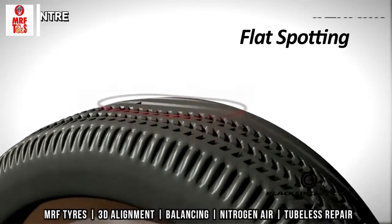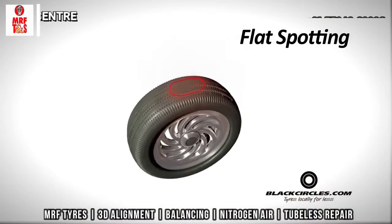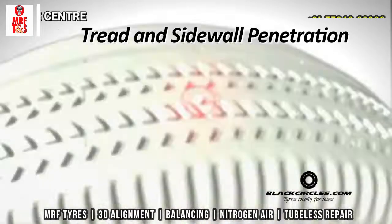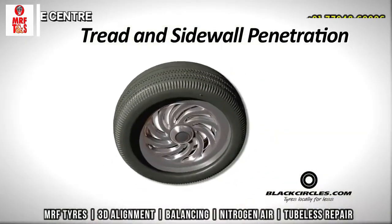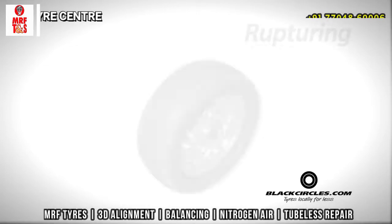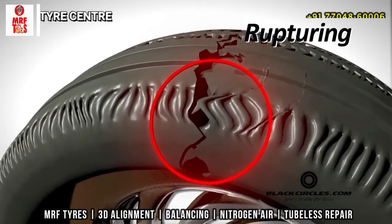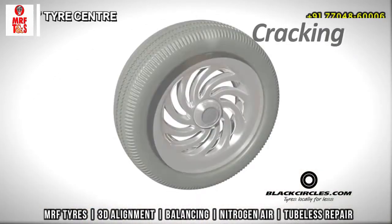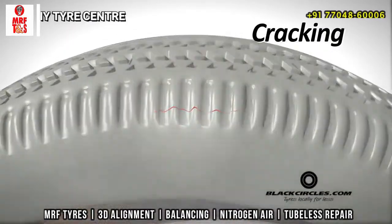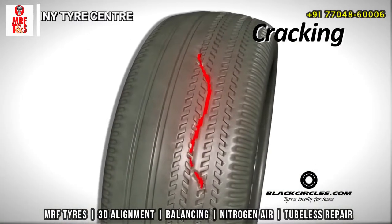Flat spotting occurs when the tyre locks up under heavy braking, such as an emergency stop. When driving, objects such as stones and nails can get embedded in the tread. This can lead to a puncture in the tyre or can cause the tyre to rupture. Cracking or crazing of the tyre can occur through degradation in the tyre due to low usage and old age. This can also be affected by some climatic conditions.